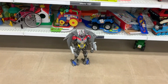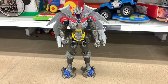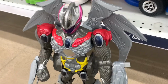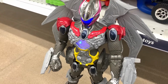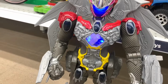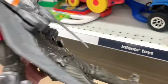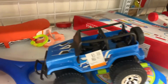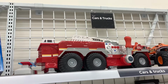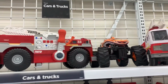Oh, check this out from Power Rangers. Is it working? It is working. How much? $5.99. Oh my. Cool. I'm not sure if these are vintage, but they are Tonka. Look at that. That's it.